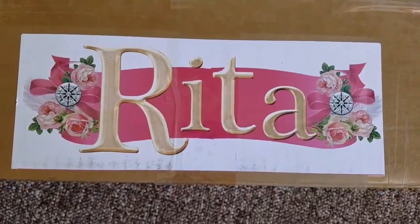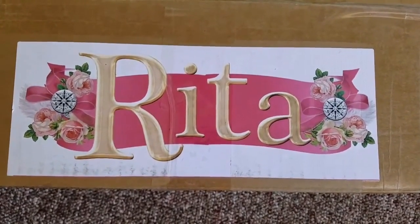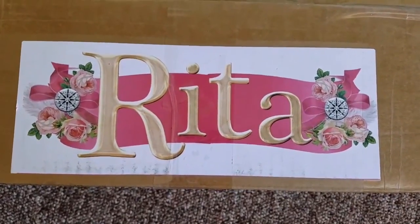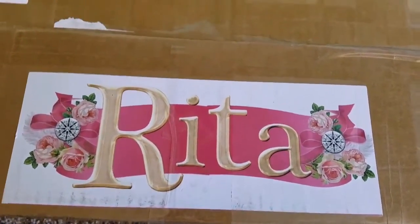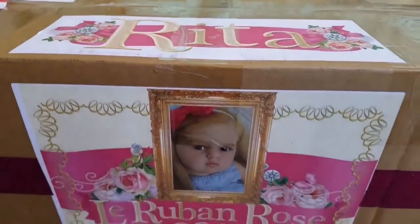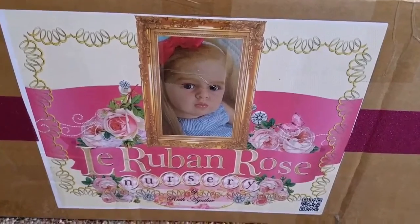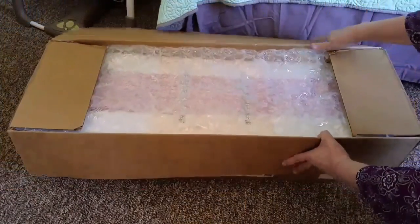Now, this right here is the top of the box. I just wanted to show it to you. This is not the name I'm going to give my little baby here, but this is the name that the original artist had chosen for this doll. And when she was put up on auction, that was her name. Let's see what we have here.